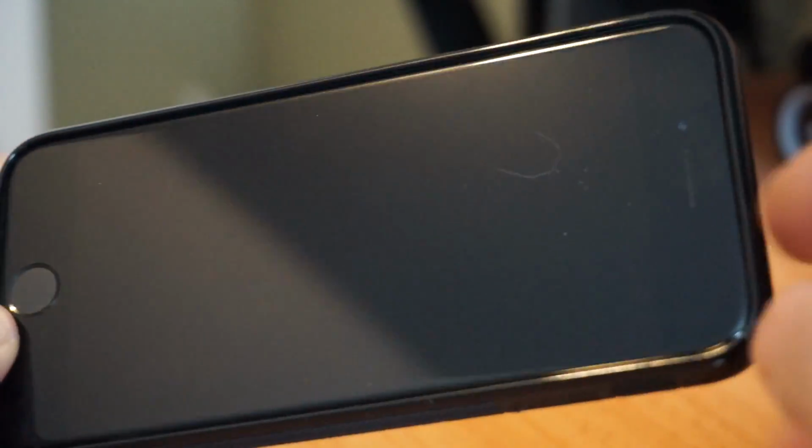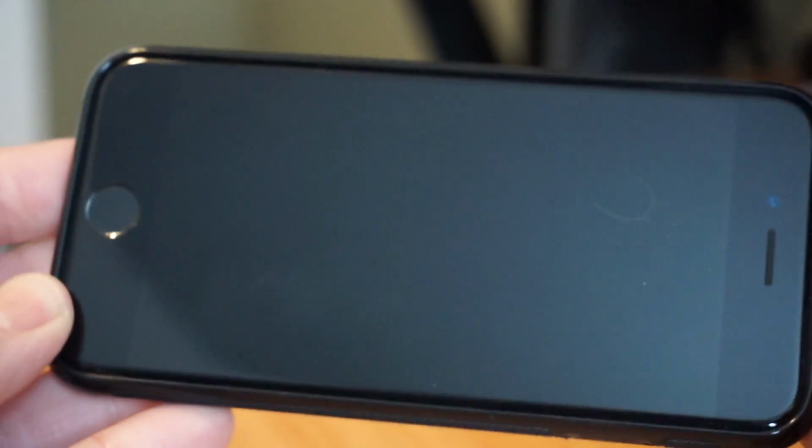There is a slight lip. Yeah, there you can see it. It sits about 1 or 2 millimeters off of the glass, so it does have a lay flat design, which is great. Since the front of the case is glossy, it actually fits with the black design quite nicely. It blends in very well.